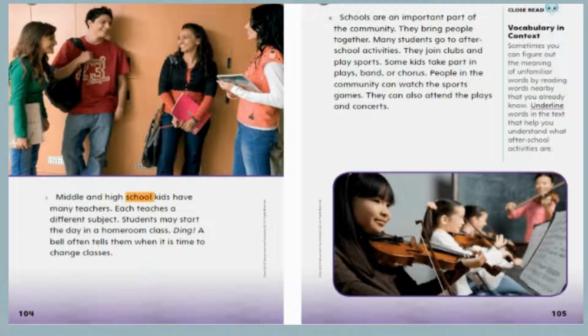Middle and high school kids have many teachers. Each teaches a different subject. Students may start the day in a homeroom class. Ding! A bell often tells them when it is time to change classes.